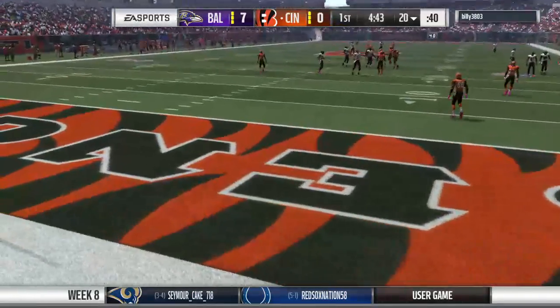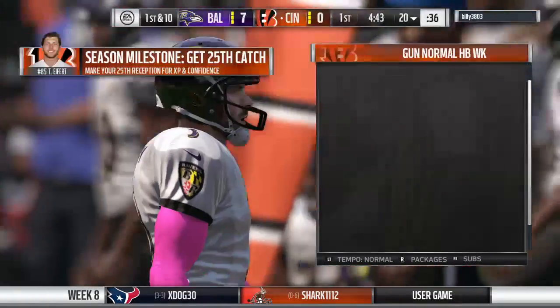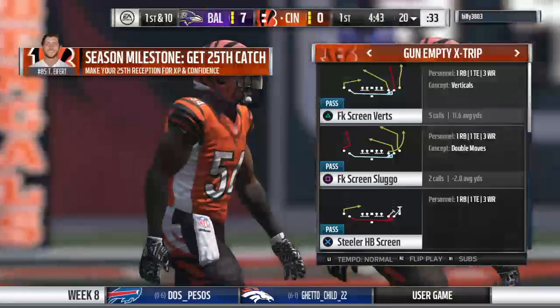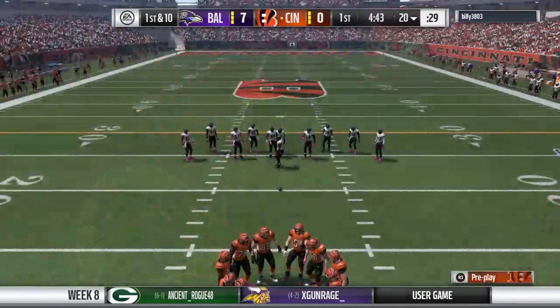And not what he was hoping for there, as this will hit. If I'd have pressed triangle instead of square, he might have blocked it. Cincinnati now ready to take the field. And the last drive, the first drive for them, not very good. Three and out. What do they go to here?